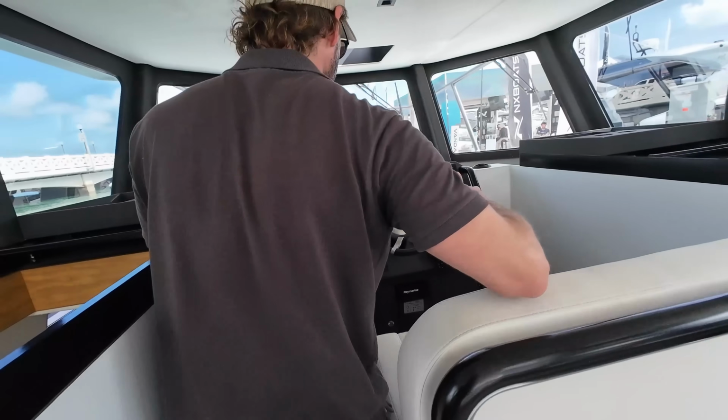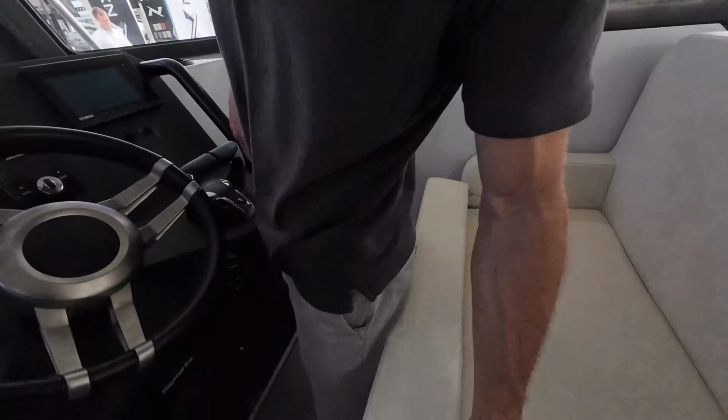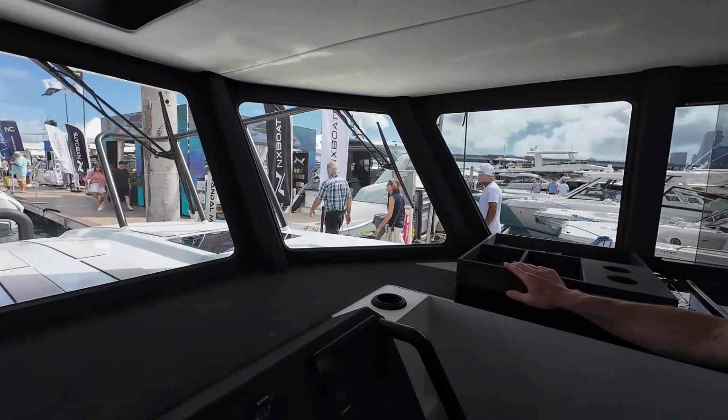So main helm, kind of similar to upstairs. We're very far forward. There's a flip bolster right behind me. I like the forward raking windshield too. That's nice. The forward rake windows are great. They do a couple of things very well.